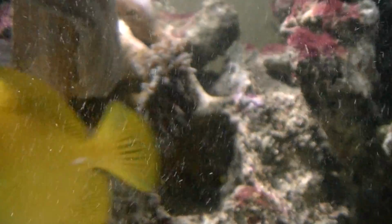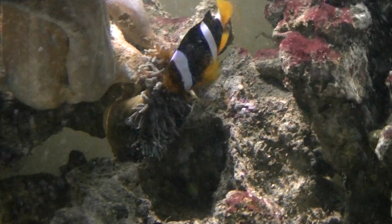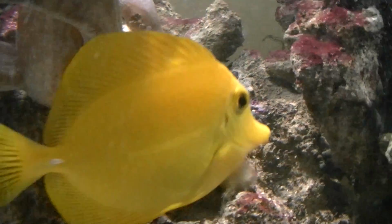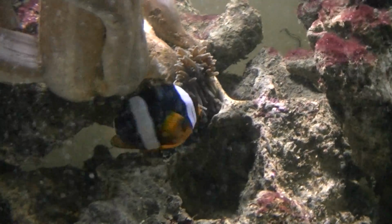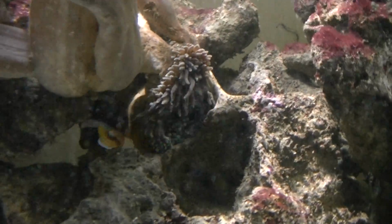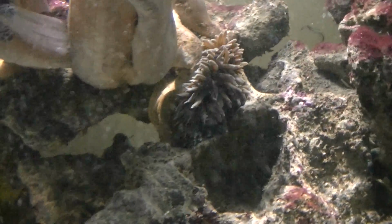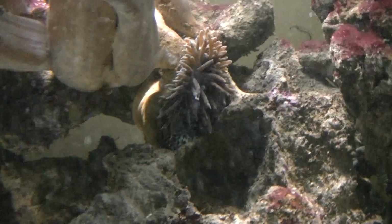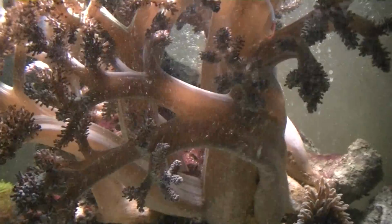This thing here will extend to about 8 inches in diameter as well. The clownfish is trying to get in there now. Again, this is probably not a good time to film, but I did just feed the corals, and as you can see, everybody's kind of closing down and taking advantage of their feeding.